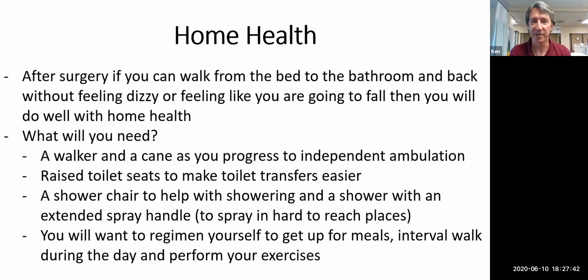And then you're going to want to regimen yourself to get up, like if you're in skilled nursing, you've got to get yourself up for breakfast, lunch, and dinner. You've got to do 2 workouts a day, one mid-morning, one mid-afternoon, to get that knee straight, work on the knee bending, work on the quad, work on the hamstring. If you're in rehab, that's what they do. They get you on that schedule.